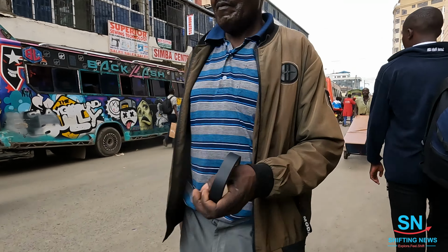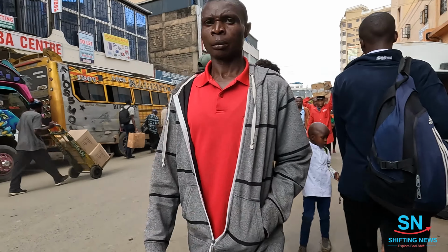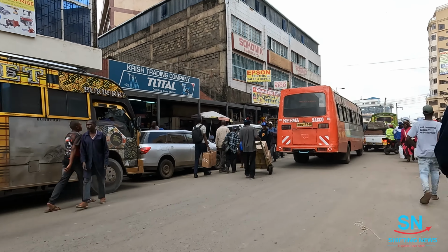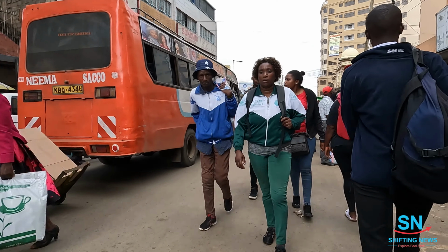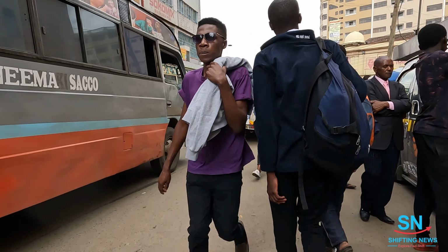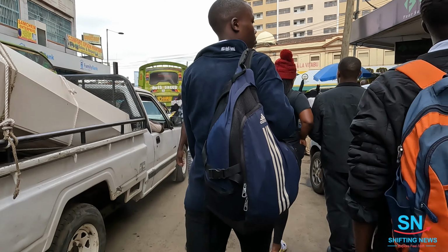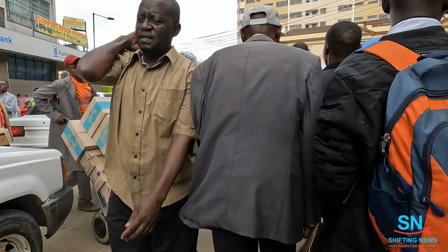So there is business, full blown, along this street. Very busy until walking becomes a challenge. You have to watch that you don't walk into people around there. I think with time, Nairobians get to adapt. They don't collide as much as you would expect. And then there is coexistence of people, vehicles, motorcycles, trolleys. Yeah.